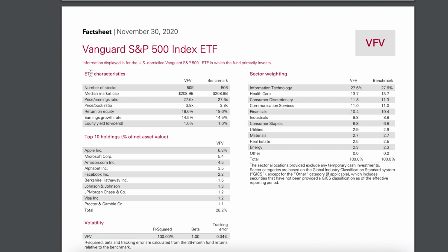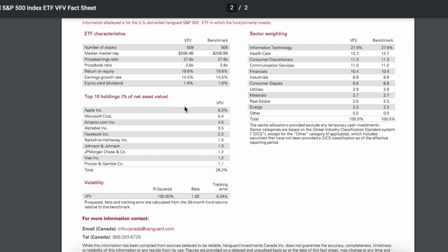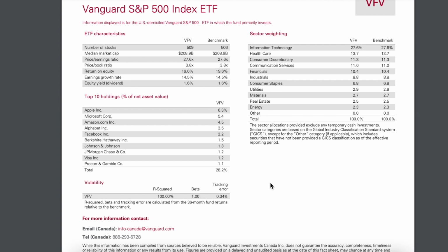So the characteristics of the ETF. You can see that VFV holds 509 individual stocks. That's like buying one share of VFV is the equivalent to buying slices of 500 different individual stocks in one. And under the top 10 holdings, you can see, based on percentage of weight, what are the largest holdings, what stocks comprise the greatest weight of this ETF. So you can see that Apple is 6.3% of VFV, Microsoft, Amazon, etc. And it's no surprise that these companies are in the greatest weight because it is the S&P 500. So you would expect to see the 500 largest companies on this list. But anyways, if you want to know exactly what they are, by the heaviest weighting, that's right there.